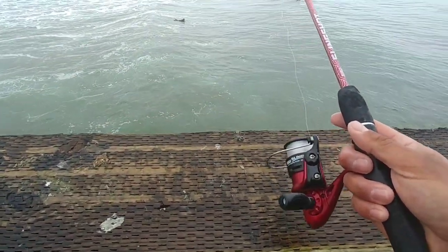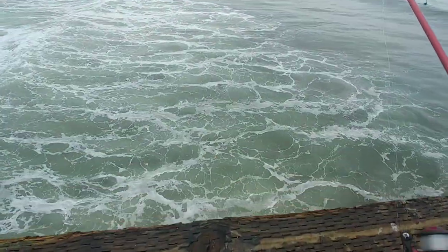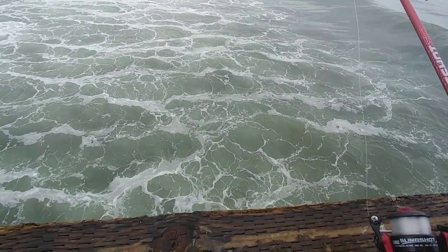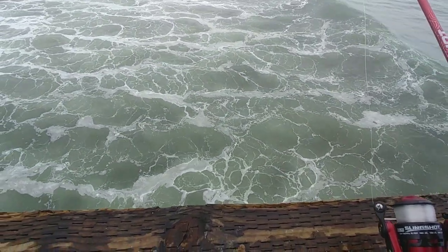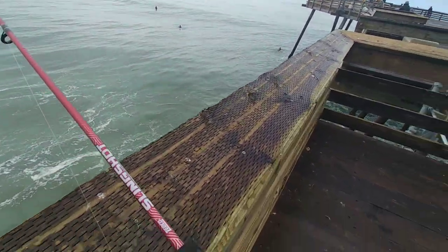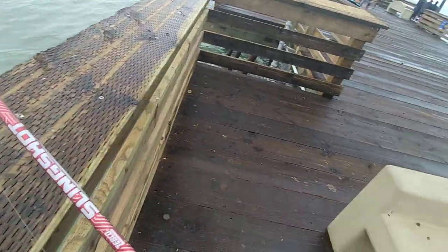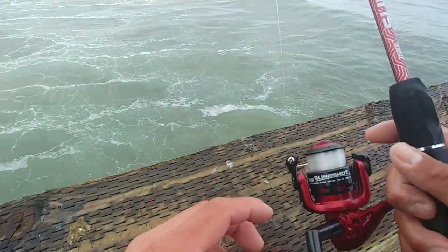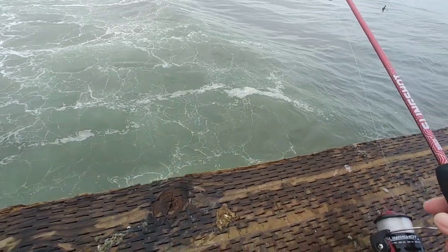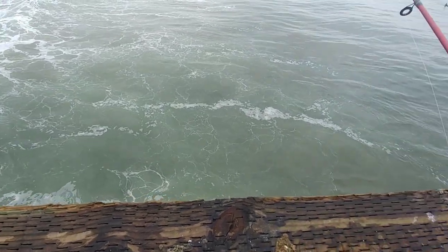Ugh, I got sticky fingers. At this pier, you're gonna catch numbers, but you're not gonna get really the size you want. And also, you're gonna have to deal with surfers. I'm on this side because there's only four surfers on that side and like 50 on the other side. So I'm kind of limited to only one side of the pier today. But I got one.